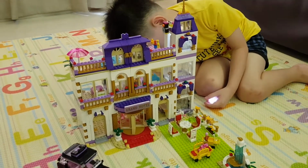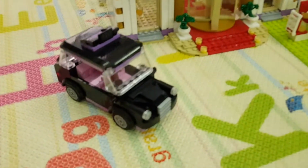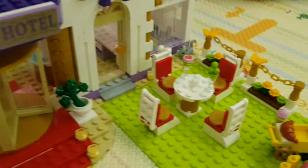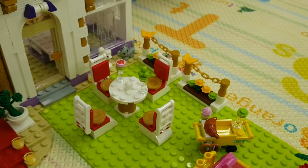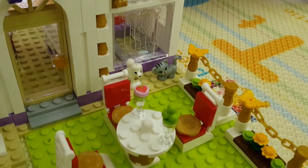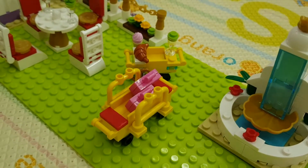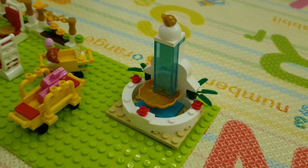This is the exterior of the Grand Hotel. Look, there is a taxi waiting. The driver is not there though. And there is an outdoor dining area. Oh look, there are some pets outside there as well. And some food carts. Some carts for the luggage, as well as the fountain.